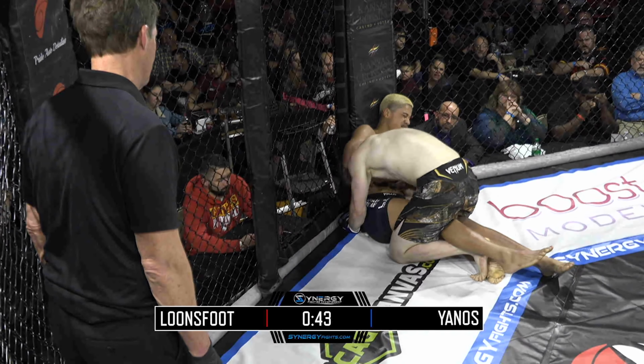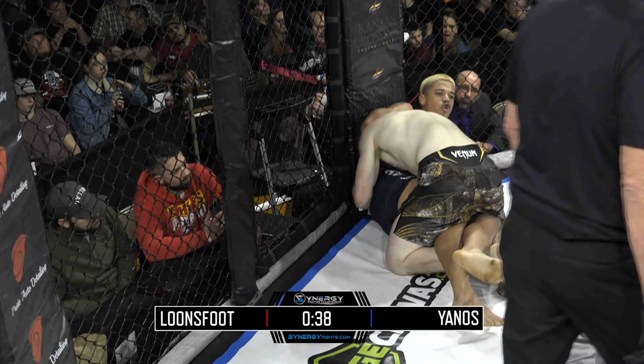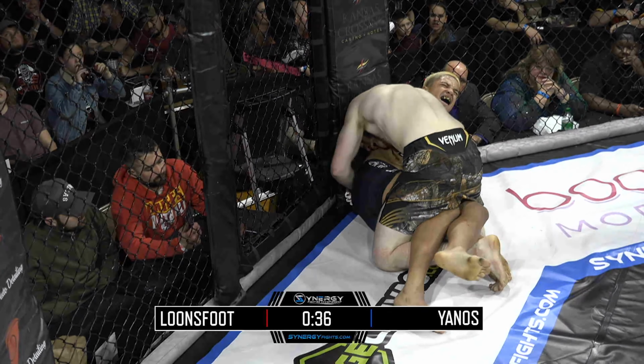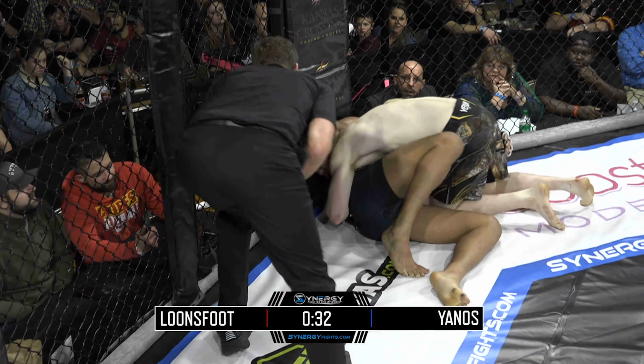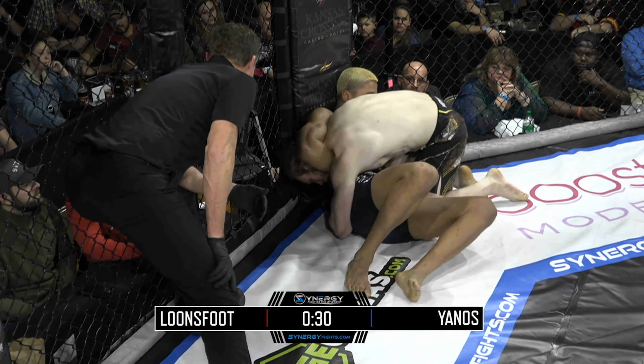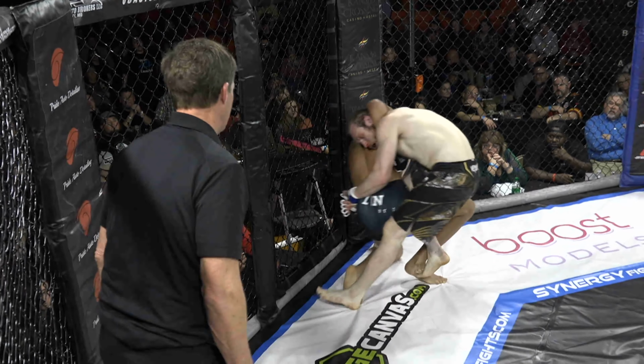Daylon's got to start to bring his knees to the chest here to keep Yanos from climbing up into that high mount. Yanos is going to wrap the legs. You got to know it. And it's just been a tough, grueling fight, but he got him out with the guillotine threat. Using that guillotine and that high elbow to build back up to his feet.